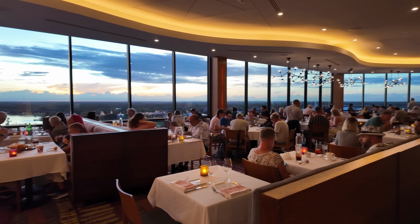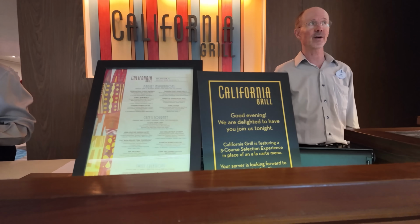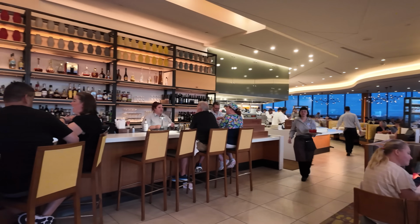Well, guys, we have made it up to the California Grill Lounge. We went to check in. Check-in is actually on the 2nd floor. And we're like, oh, is there any room at the lounge? And they actually changed the way the lounge works up here. So the tables that are just behind me are no longer for the lounge. They're kind of regular dining, and the only lounge is at the bar, and there are only 16 seats.